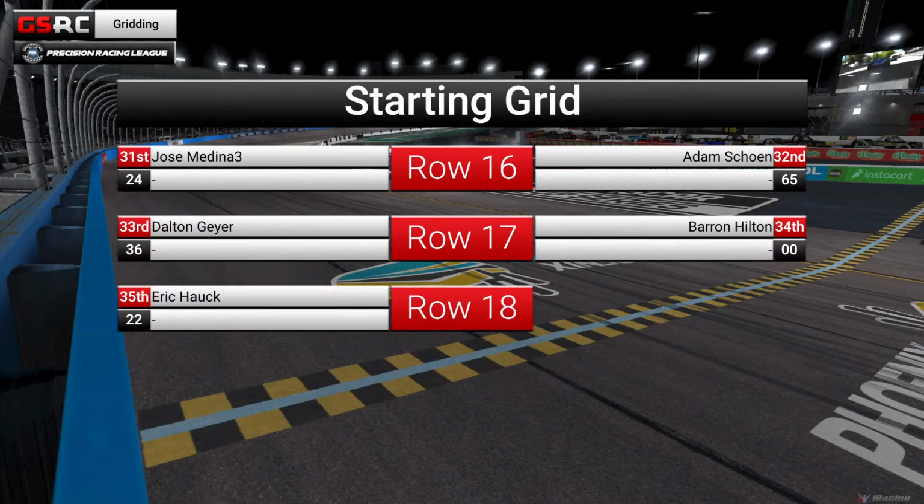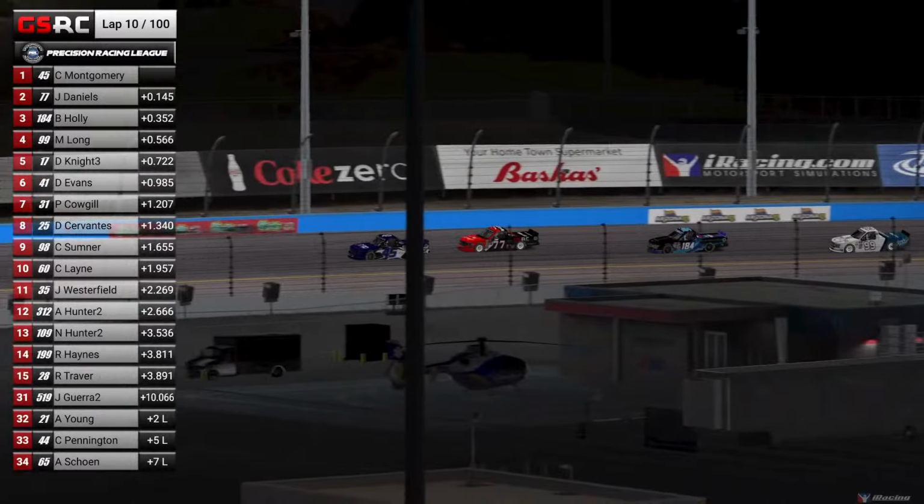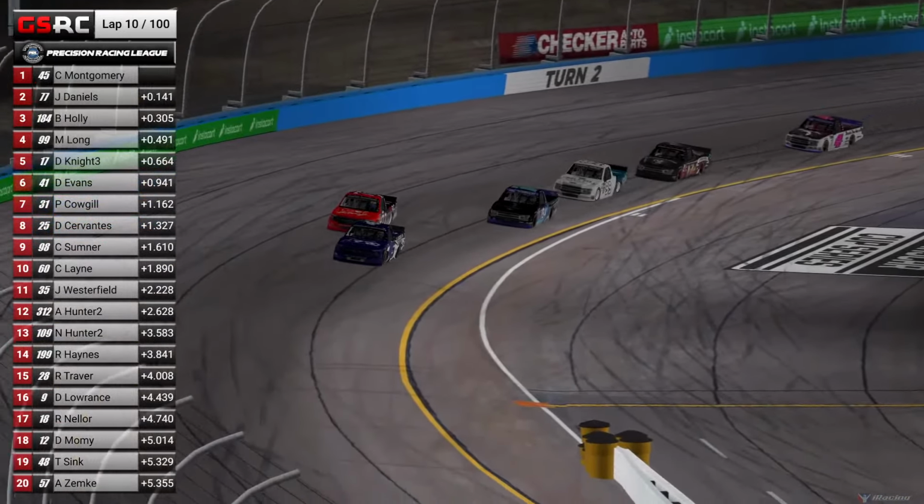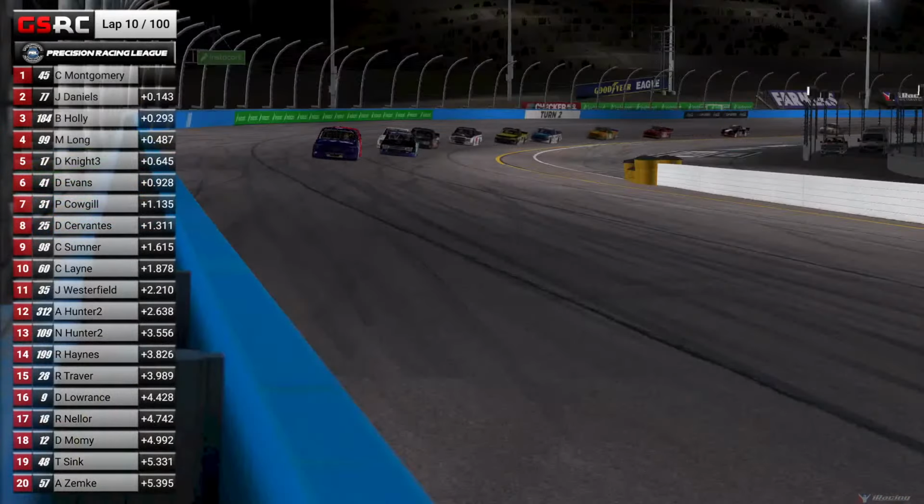It looks like drivers are setting into a bit of a rhythm here. Montgomery still pressured massively by Joshua Daniels, but it seems he's reasonably comfortable up in the front. It's a tiny bit high there for Bradley Holly as well, but it doesn't seem to have affected him in his battle with Matthew Long. Just made his way past him, and that's going to be crucial for the championship between them as well. Holly only trails Long by a single point, if my memory serves me correctly.